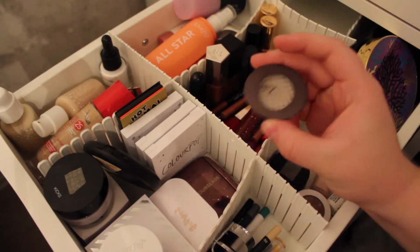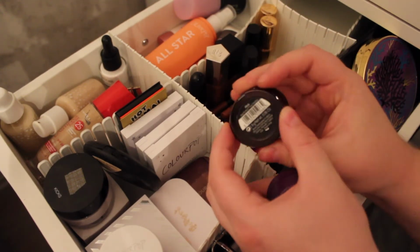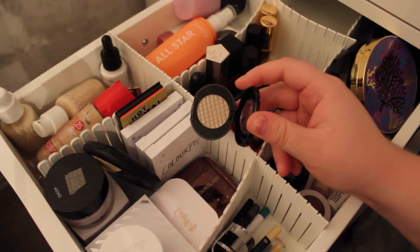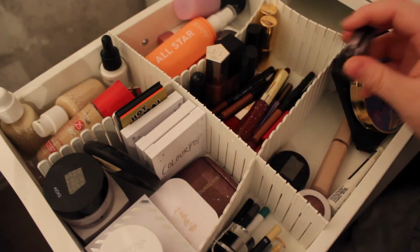I picked out 2 single shadows because I picked a palette, I don't need that many. This is a number 7 Stay Perfect eyeshadow in Mink. I just wanted a taupey shade, so I picked this up. I have not actually used this on my eyes yet, but I'm fairly certain I've had this shade in a palette. And I like the Stay Perfect formula a lot.